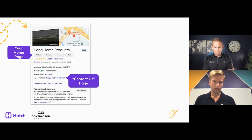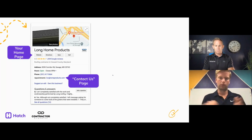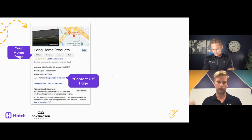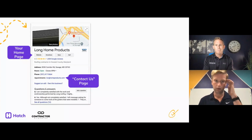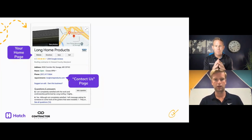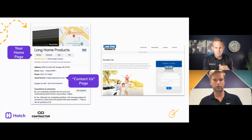So taking a step back to what we call the funnel, the top of the funnel being somebody searches and then goes to your website. So Joe mentioned that you have the ability to customize the links. This is one of our customers, Long Home Products up in Maryland, a large exterior company. They customized their appointment link right here to be their contact us page. This is just low-hanging fruit that you can do to your listing right now to direct traffic to the right page, right?